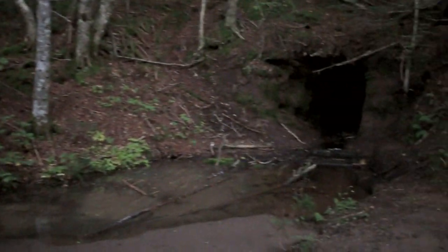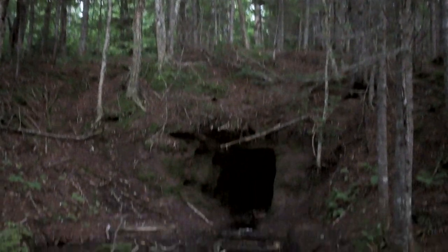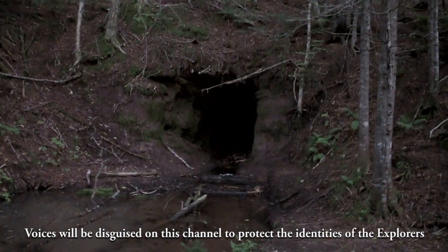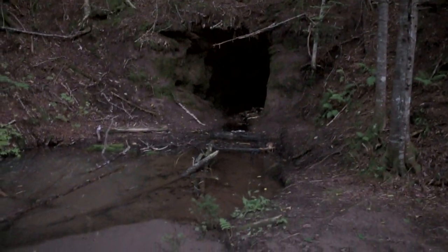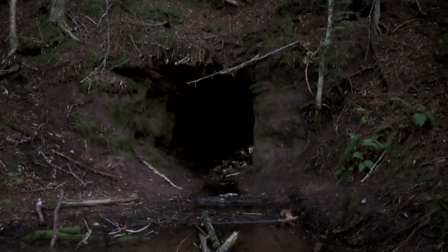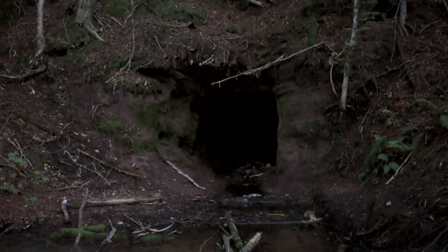All right, here we are, folks, at the Dorchester Copper Mine, just outside the Dorchester area in Dorchester, New Brunswick. So here we are as Nova Scotia mine hunters cheating outside of our province, but this one was too good to miss. We've got a little bit of water coming out, but it's fairly low from the pictures I've seen in the past. There's a geocache stored here, and everyone takes their picture in front of this mouth.